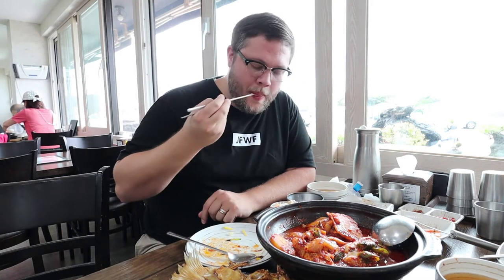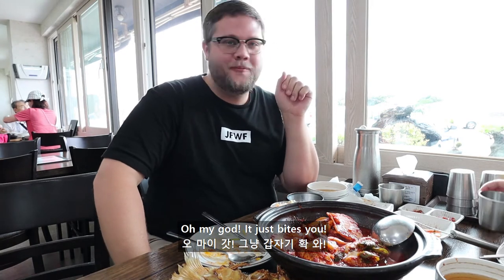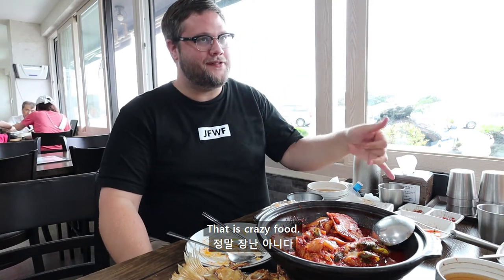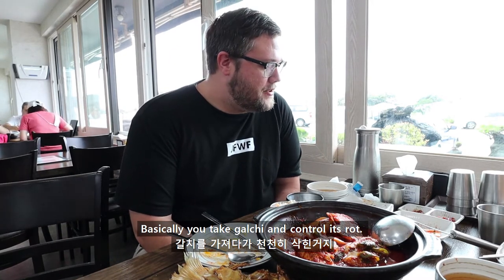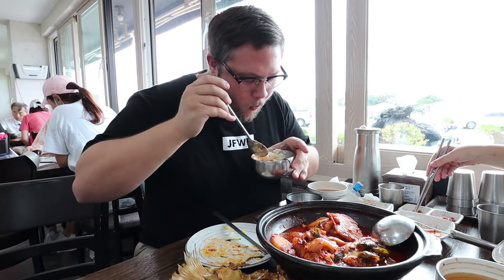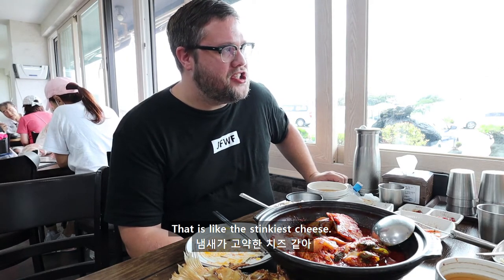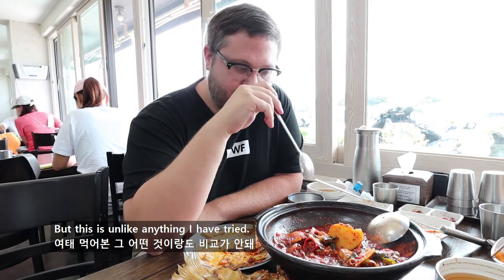I've never had it. Oh my gosh. It just bites you. You need to try that. That is crazy food. Basically you take gauchi and you control its rot. Oh my god. That is like the stinkiest cheese. But this is unlike anything I've tried.